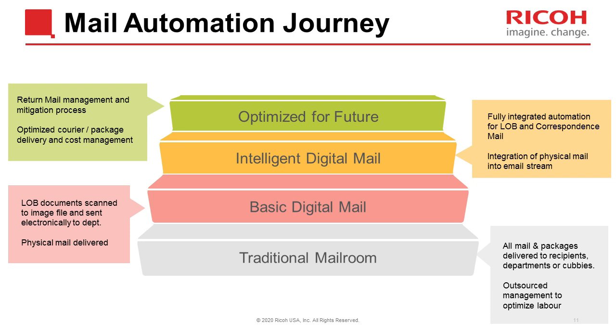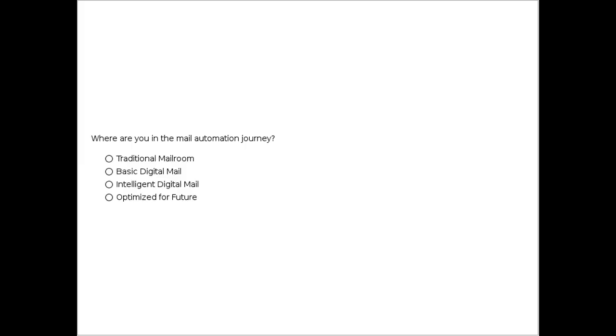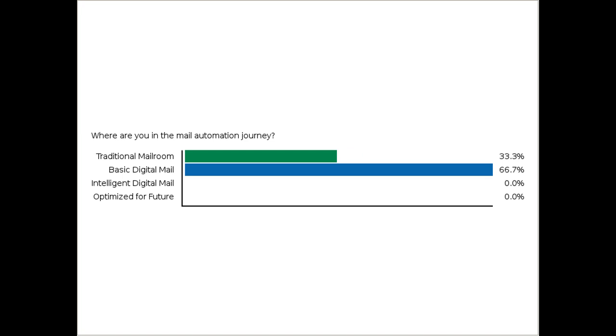I think we're going to take a quick second here and do a quick poll, just to gauge where everyone is at in their journey. So again, your choices are traditional mailroom, basic, intelligent, and optimized. So yeah, if you could just take a quick second and do that would be great. Just give one more quick second here. Okay, perfect. I'm going to close the poll at this time.